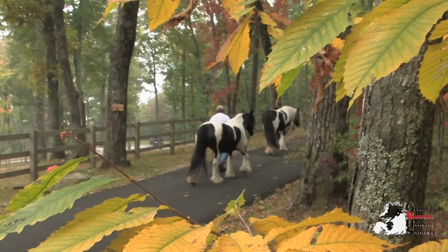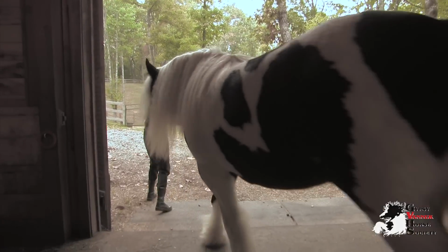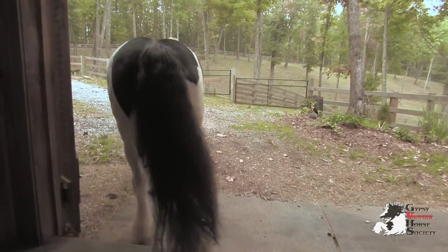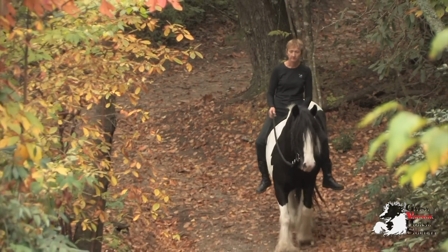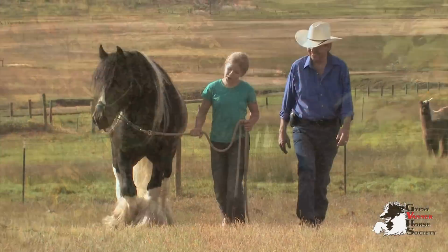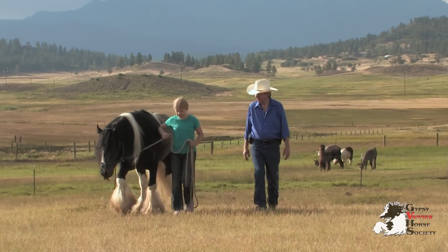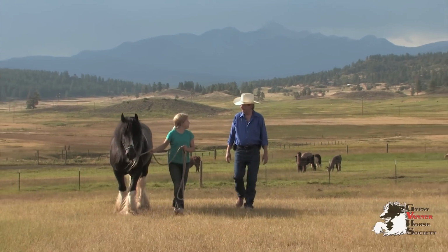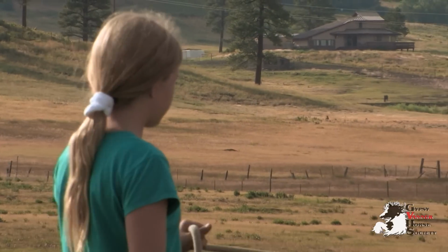It was almost like a soul thing. I just had to have one. They were just, they're everything. They're beautiful, they're sweet, they love you when you come up to them. My daughter can go up and open the gate and say, "Let's go for a walk," and not even put a bridle on, and the horse will just go with her. And I can tell you, I've never had a horse that'll do that.